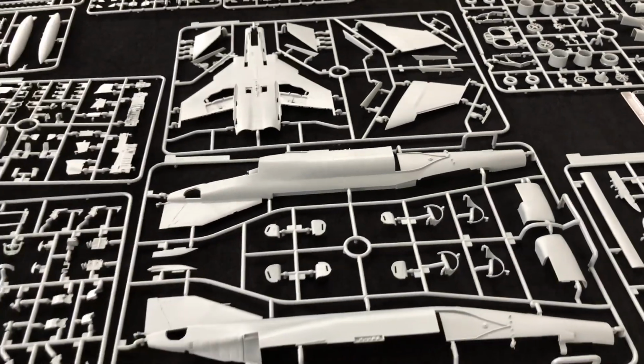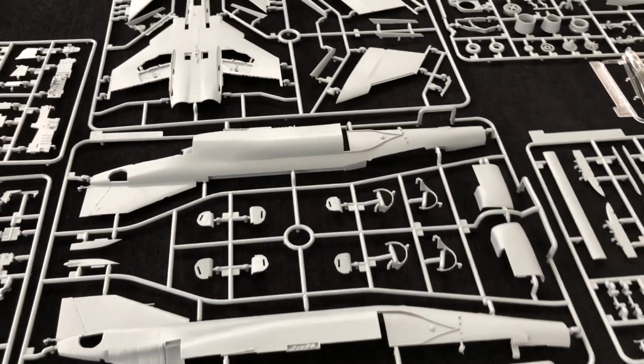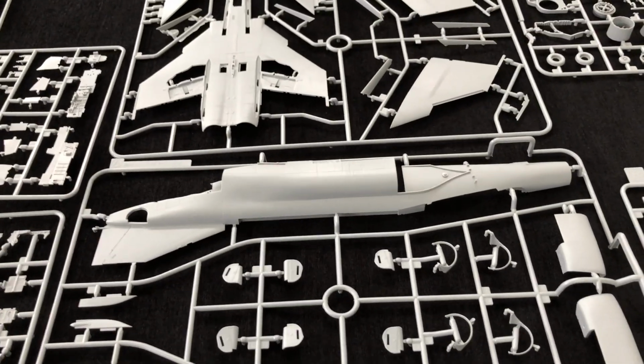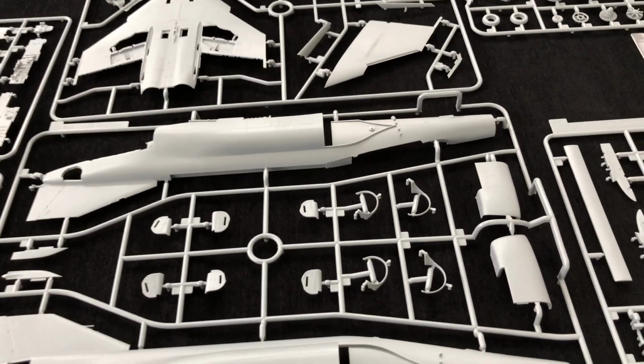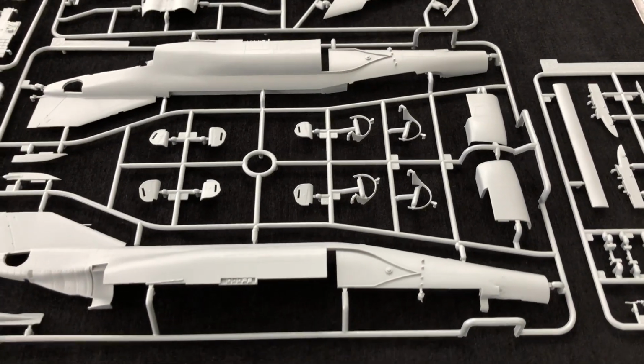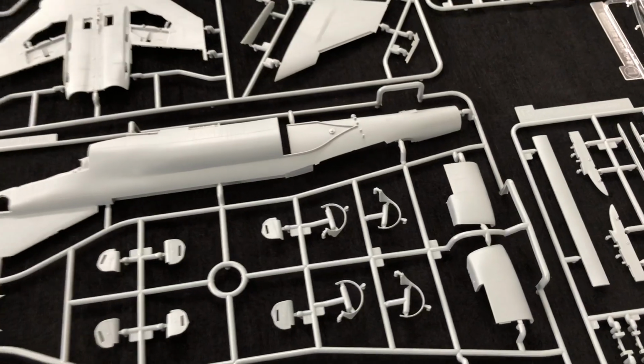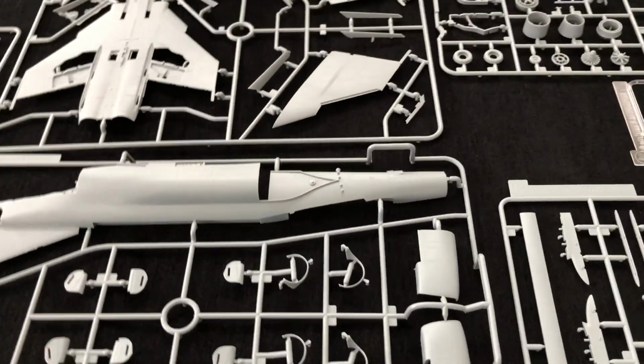So some of the things to notice and pick up straight away is that, well, firstly, it's a long nose F-4E, and without doubt, it is the most accurate to date from what I can see. Completely new fuselage side here, which is terrific with the long nose. And there's something about that really captures my imagination.